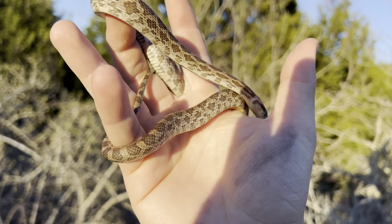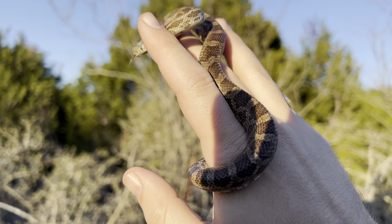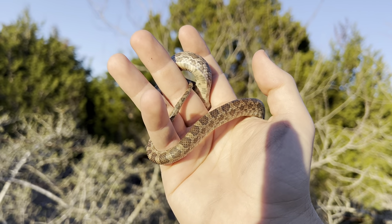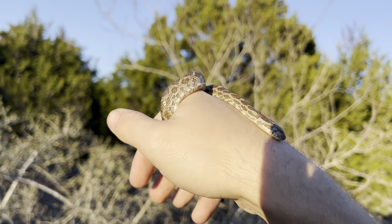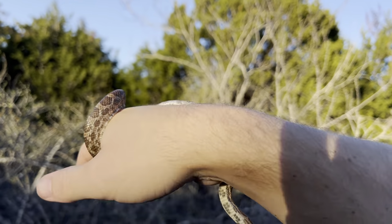A lot of people refer to these as like the western version of a corn snake, pretty much. A little bit browner in coloration. They got that same checkered patterning too on the belly. That's cool.